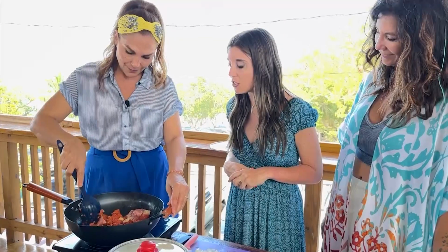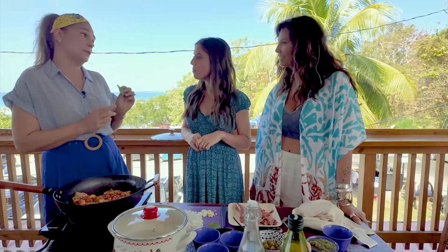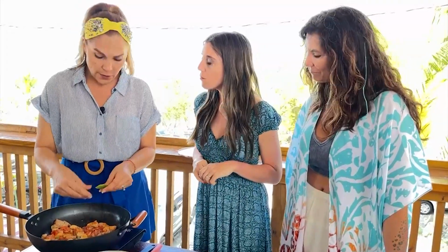So just break this up. I love the color of it too. This is a very pretty rice. So we're gonna put some oregano now. This I grew out of my backyard as well. Puerto Rico is great. Nothing fancy here, just chop it up with your hands.